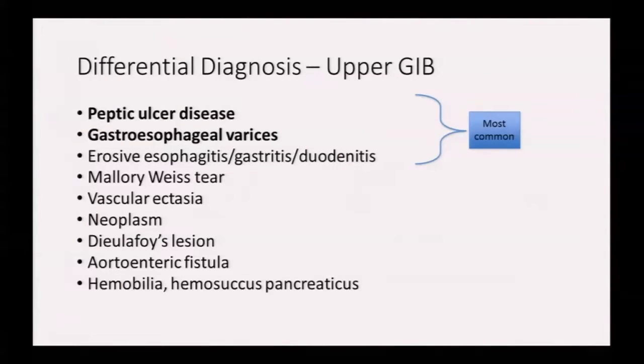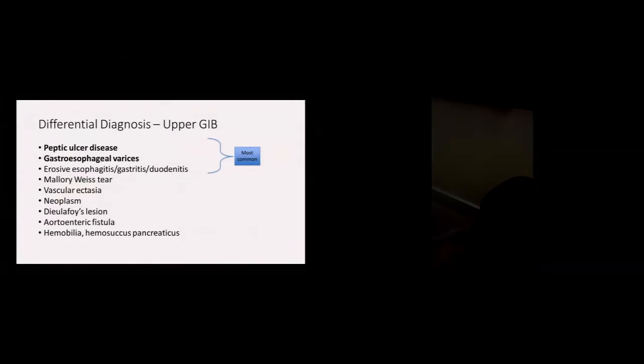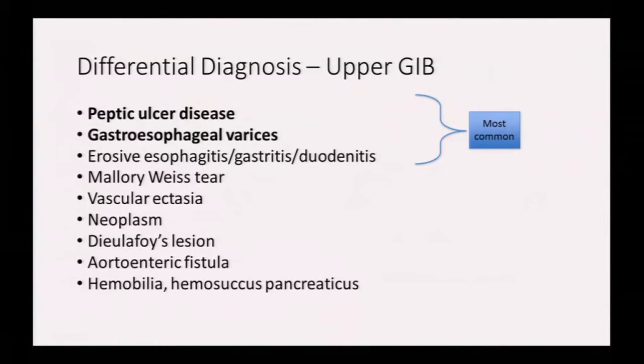We do see other things. Mallory-Weiss tear is a tear at the gastroesophageal junction from retching. Usually you can get a history that they retched a couple of times and then had red emesis. Erosive esophagitis is something that we see a fair bit. Usually there's a history of prolonged nausea. A lot of our gastroparesis patients will have prolonged nausea and vomiting. You get a history of prolonged gastric stasis, and then they threw up blood. Usually it's not a torrential amount of blood, and when we scope them, we see esophagitis, not uncommon.